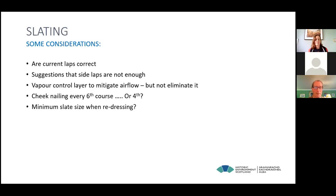Each time you redress, the slates get smaller, and if we're going to have head laps and side laps of a credible distance, those slates need to be a decent size, and maybe at the top of the roof you don't want them too small.